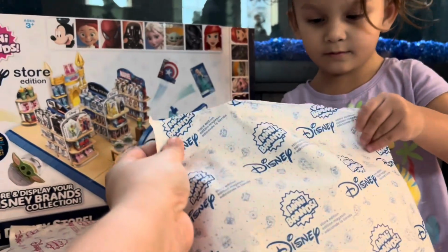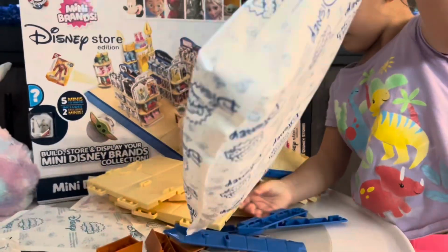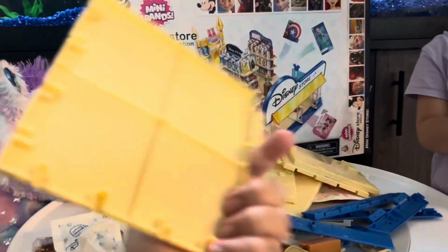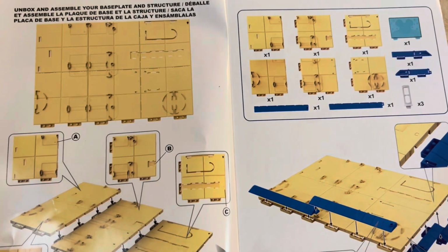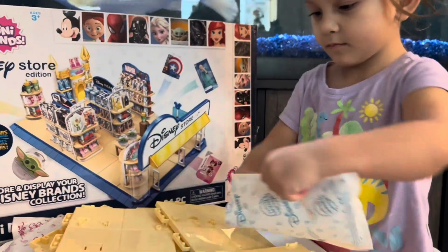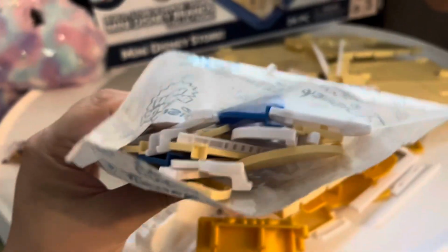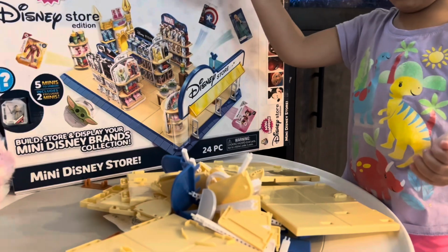Okay, there's another one. I think this is part of the building. Oh, whoa. Oh, we found the floor tiles. Okay. We didn't know what bin they were in. Those must be the floor tiles. And we have to put our floor tiles together. Another one. There are so many pieces. There's another one. Some more pieces. What's in that one? Whoa, more pieces.